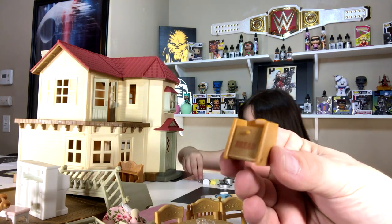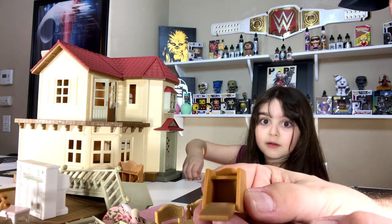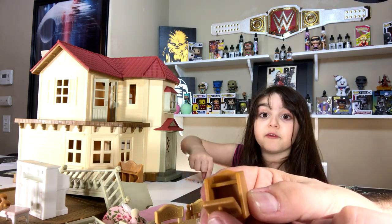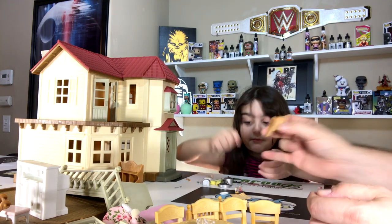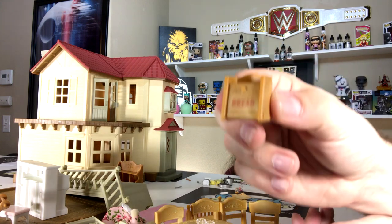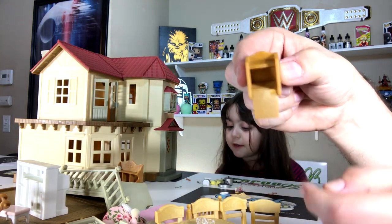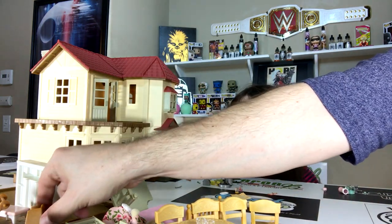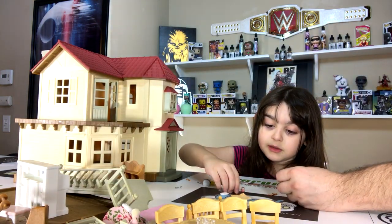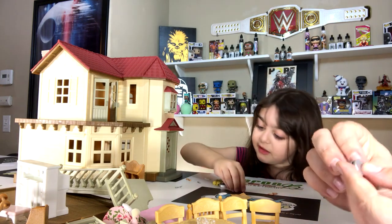So this is a bread basket, and it opens up. Did they give us a loaf of bread to put in here? Came with two. Oh no, those are slices of bread, and those slices of bread go with the toaster. It didn't come with any loaf of bread. You want to show off the toaster so we can show the bread? Yeah, here's the toaster.